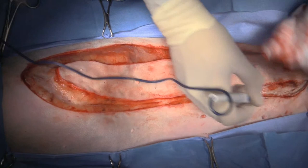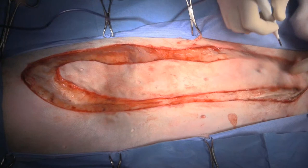We're doing the radical mastectomy to try to prevent tumors from developing in other glands.